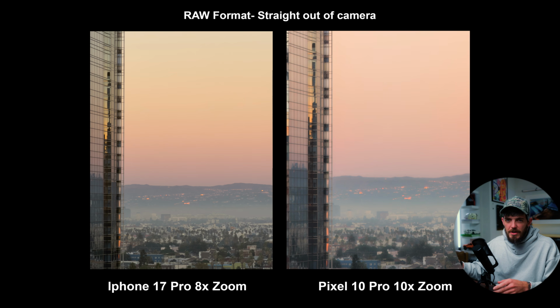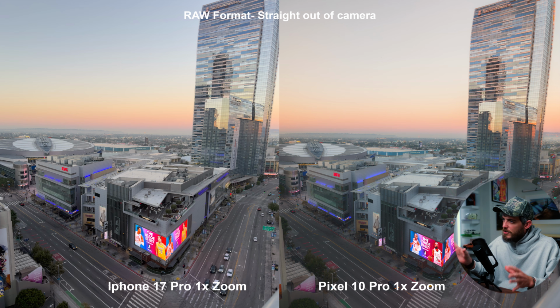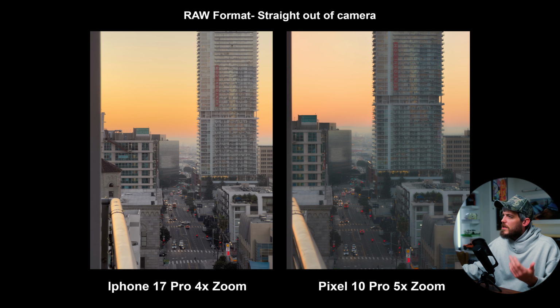When you're making images in RAW, look at these two photos. These are shot at the 1x standard zoom camera on both smartphones with a RAW format straight out of camera, with the Apple ProRAW picture profile applied and the Google Pixel picture profile applied. Notice how the Google Pixel image has this almost smoothed out weird look to it. I don't know if you can tell on camera, but it's extremely dramatic in person when you're looking at this in Lightroom Mobile.